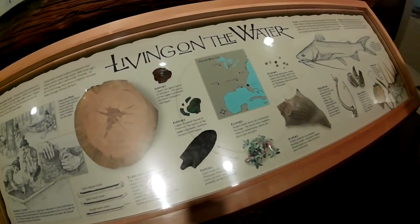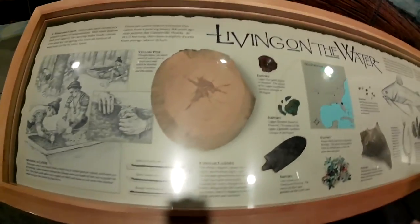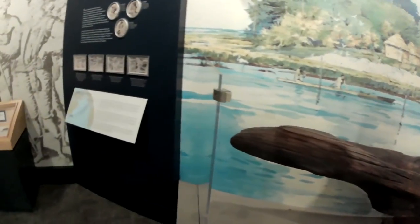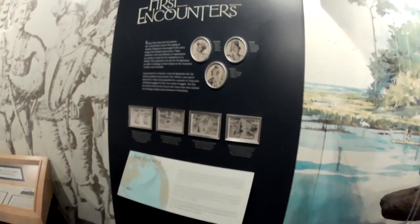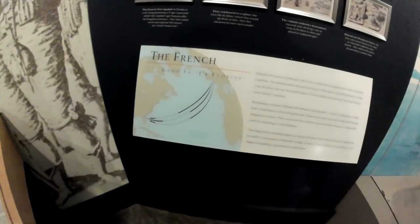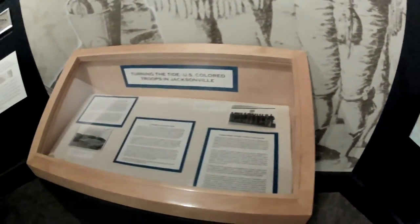Again, living on the water. Got a little sand dollar. Some more artifacts. Tells you about the fish in the area. That there is what they use to transport everything across the St. John's River.